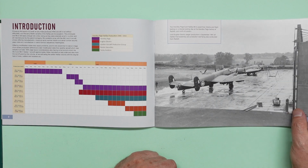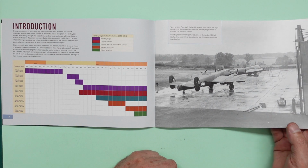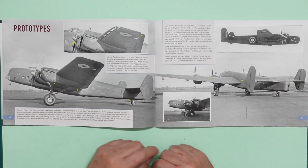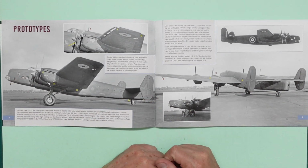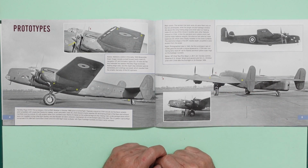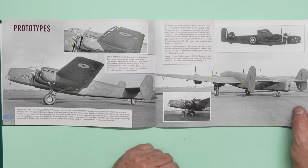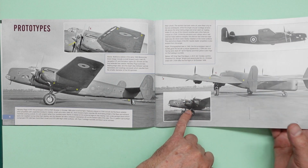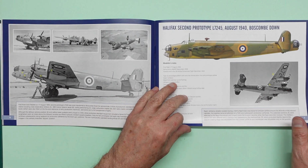Until English Electric began production in September 41, all Halifax final assembly and production test flying was conducted from Radlett. So here we have our prototypes. You can see no turret on the tail. We have twin fuel vents in the wings, and other little bumps, bits and pieces on there. You can see the general shape of the Halifax is there. We've got funny looking exhausts. We've got different looking engine air intakes on the engines down in there.